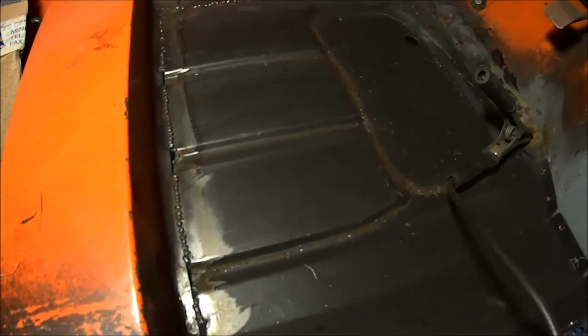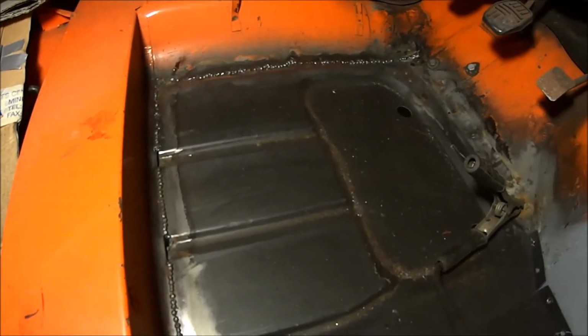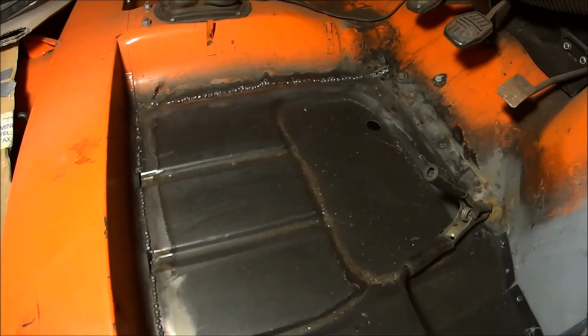A little bit of welding done. Not the best, but that'll definitely hold now, which is better than we had before.